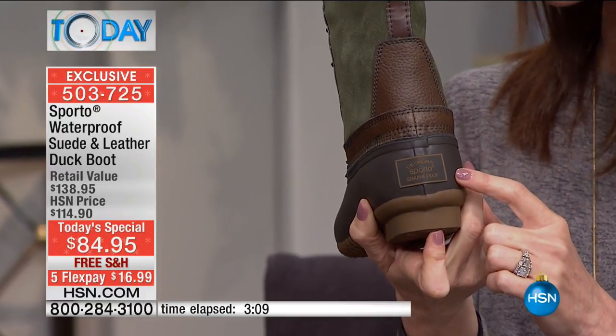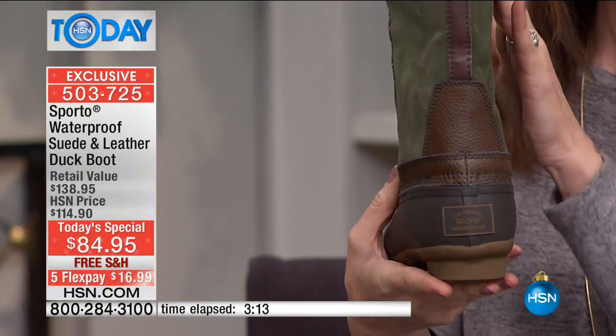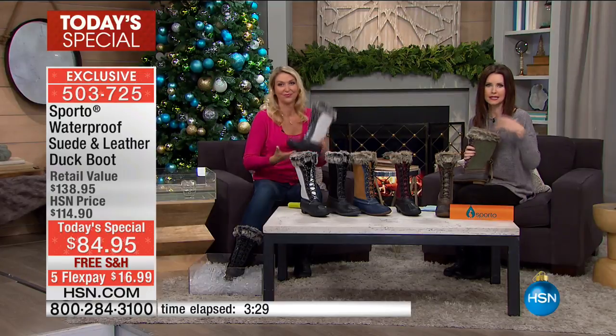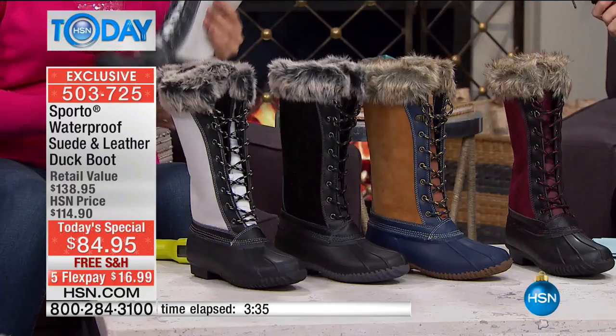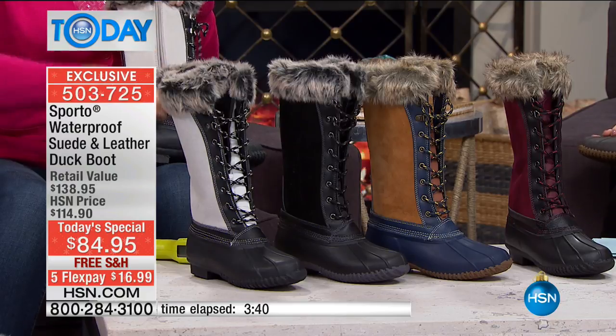And that's really important because there are a lot of imitators, but this is the only one, the genuine Sporto original duck. Easy to get in and out of, easy to get your size right now and your favorite color, whichever one is going to make your outfit. It really does make your day. When your feet are warm and dry and your outfit looks good, you can wear these with sweater dresses and little pencil skirts and all the way up to your heaviest jeans and even your snow pants.